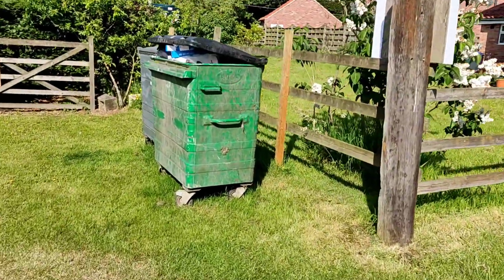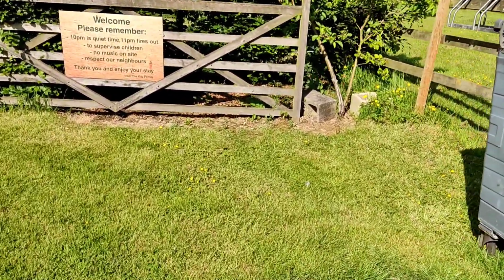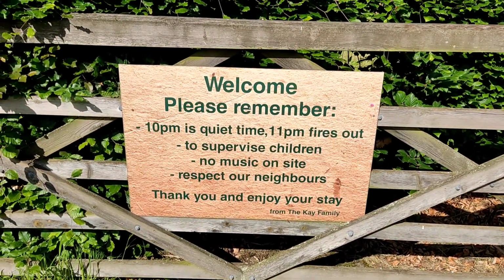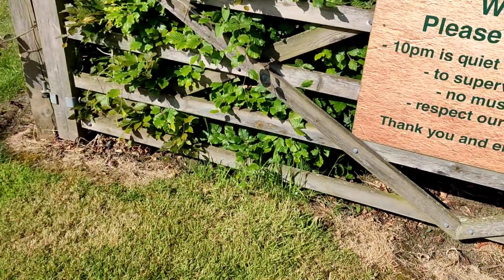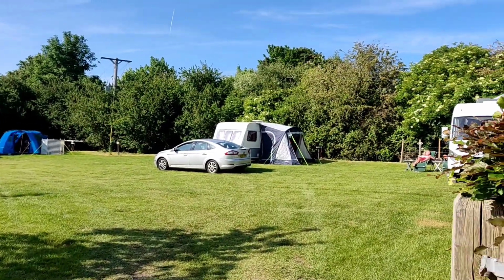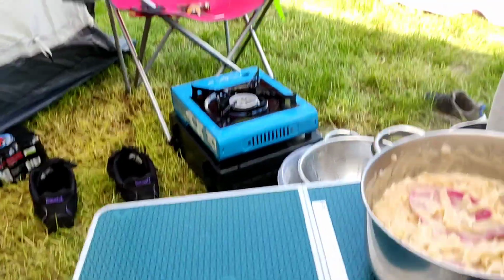There's some site rules here. You've got your bins here. Get some pictures as well while I'm here, may as well. And then the site rules. So always obey the rules. So let's get some pictures, shall we? So we've got the site. I'll show you the other side in a minute. That's where we are. So I'm going to get some pictures.